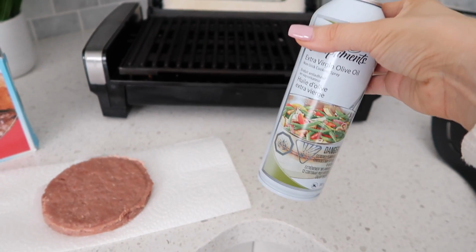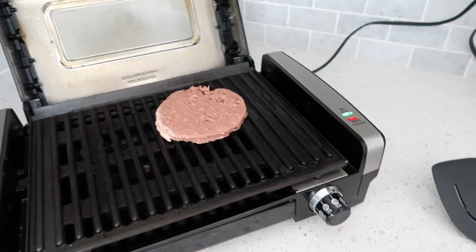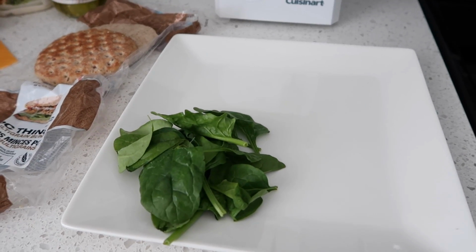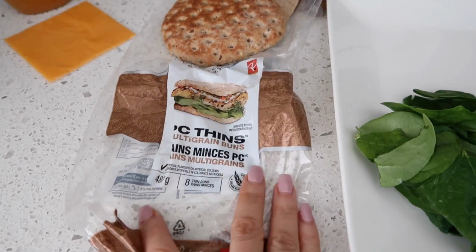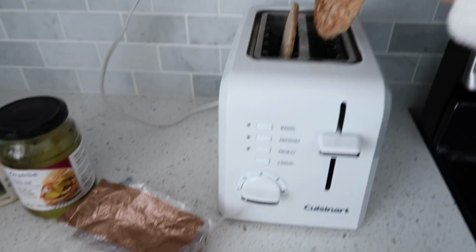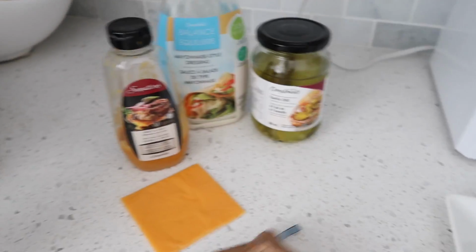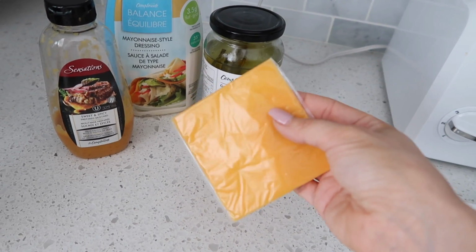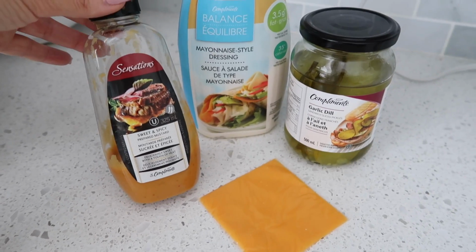I'm gonna use a little bit of my olive oil spray over here. We're just gonna wait for it to grill up each side. I'm gonna be using spinach just because I find it's healthier and I love to get spinach anytime I can. Then second most important thing is the bread. They're already sliced for you guys, and we're gonna put this inside of the toaster. I got some garlic pickles, of course garlic anytime I can. This low calorie cheese, again, we're gonna be using it like we did in the breakfast meal. Sweet and spicy sensations.